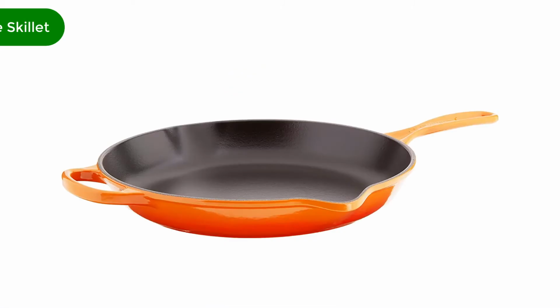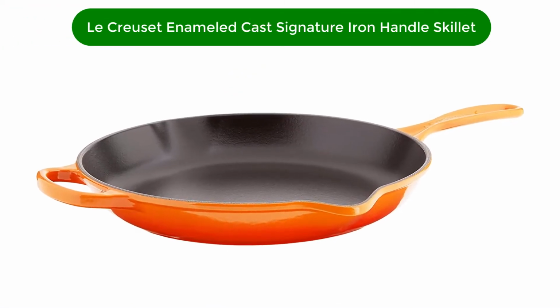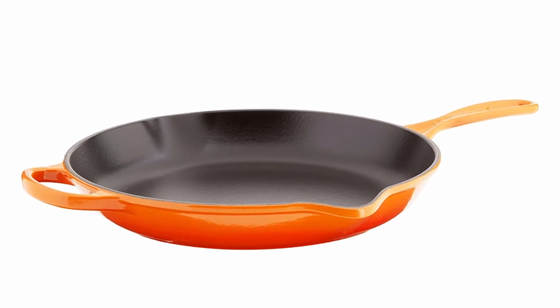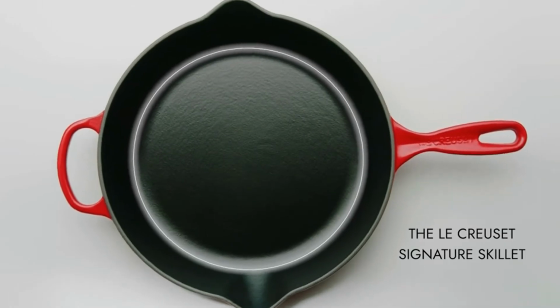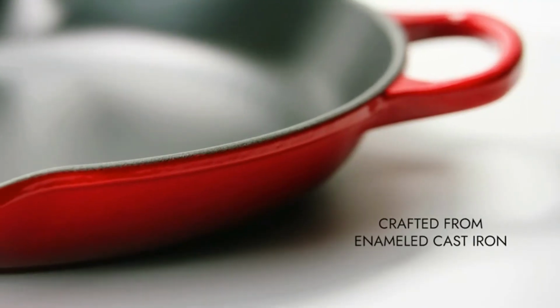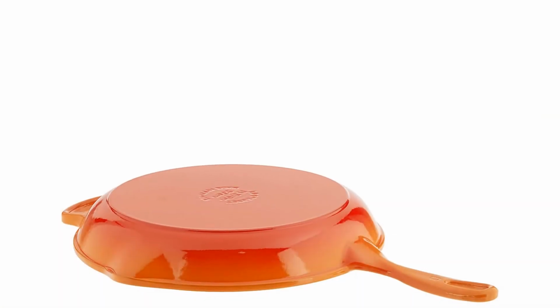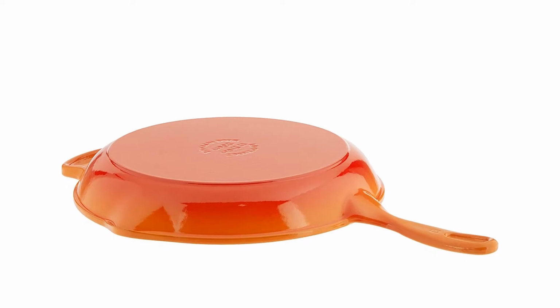Number 3. Our third best pick is Le Creuset Enameled Cast Signature Iron Handle Skillet. While cast iron cookware is some of the most popular and durable out there, it does require regular maintenance in order to protect the surface from rust. If you want something that has the same durability, but is easier to care for, consider this enameled cast iron pan by renowned French manufacturer Le Creuset.